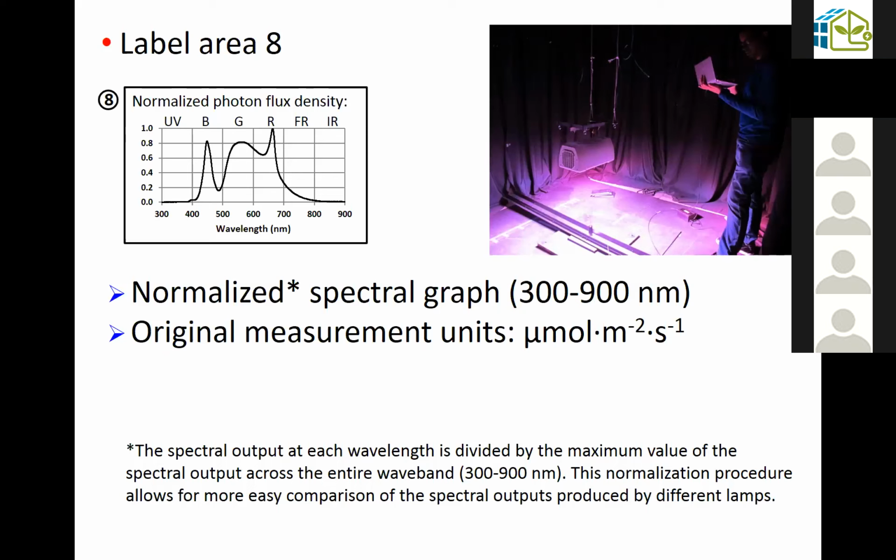So that's what we did. And you see in the insert a picture of how we do those measurements. We have a dark room, and we have a spectroradiometer that we place directly underneath the lamp, and then we take scans, and we average those scans, and then we calculate the normalized spectrum, as you see in the box, the label area number 8.